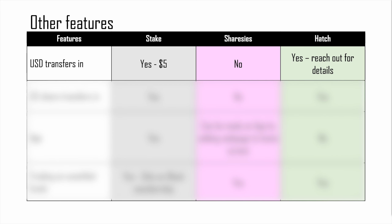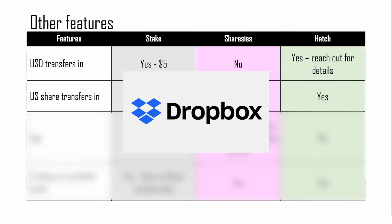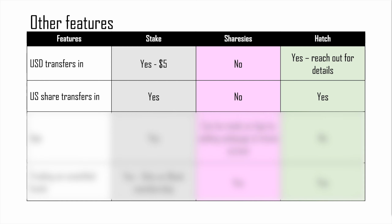In terms of USD transfers, Stake does support that. You can transfer USD in for $5. Sharesies does not support that, and Hatch does, but you need to reach out for details. For US share transfers in, Stake does support that, and I think they currently have a deal where if you transfer your shares from another Drive Wealth broker, for example Hatch uses that, then you get a free share in Dropbox, and they cover the fee with that as well. But for transfers from other brokers, they do charge a fee. Sharesies doesn't offer share transfers in yet, and Hatch does as well. The fees differ, so reach out to them for that.